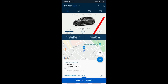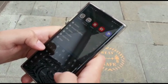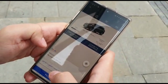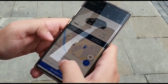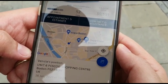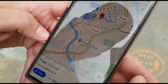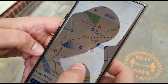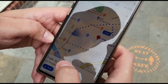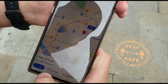First things first, as you may see here, you are able to actually double check where your car is parked. So we're going to use the Peugeot app to find out exactly where we parked the car. We are in the beautiful city of Boston, and as you can see in this map over here, you'll be able to actually see the position of the car, which is quite good. Now if you tap on this icon on Google Maps, it's going to bring you the fastest way to reach the car. If you are in a different city, it might prove to be very useful, so you can track and find it very fast.